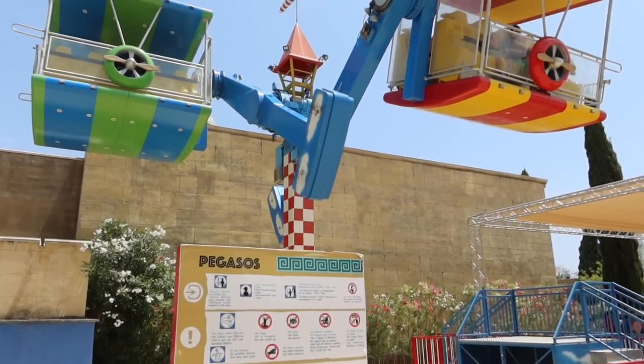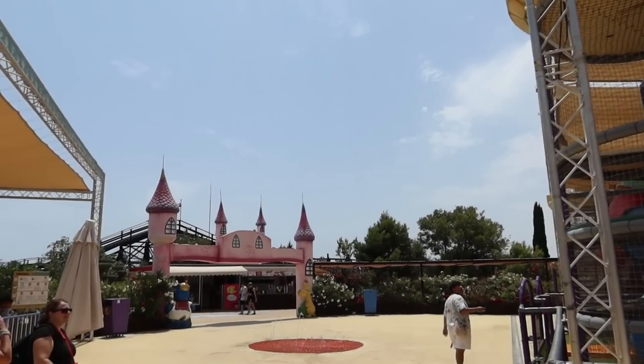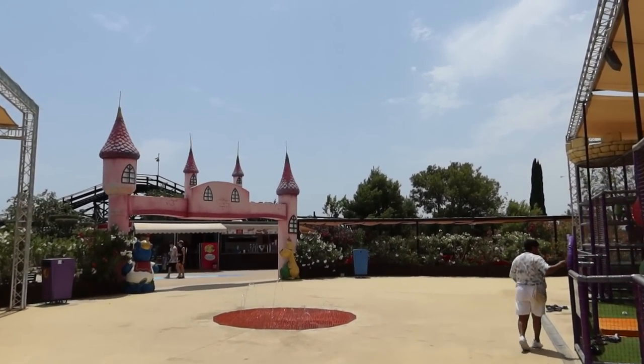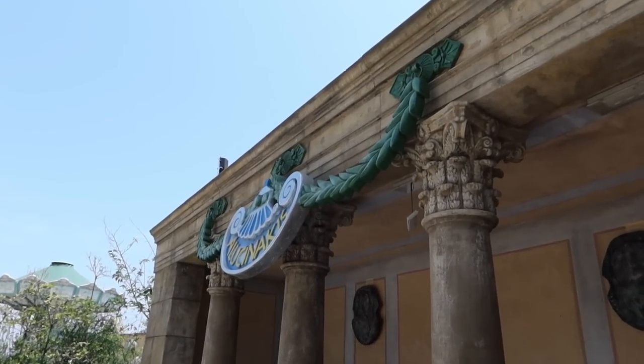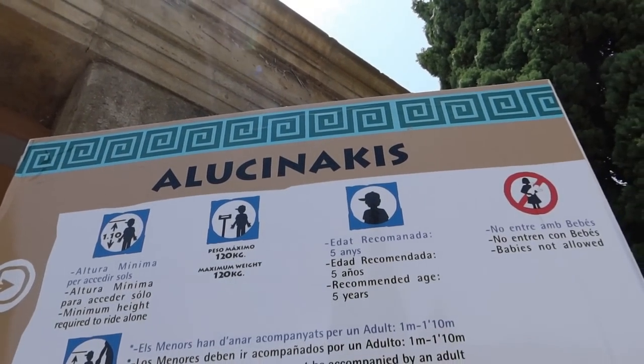Pegasus. Right, let's go and do this Zamperla family coaster. Yeah, this one opened 23 years ago with the park in year 2000. I'm trying my best with this pronunciation for you today, but it's Alucinakis. I don't have a clue.